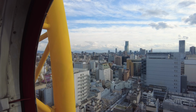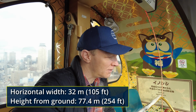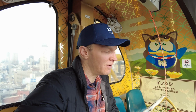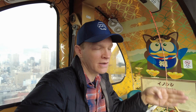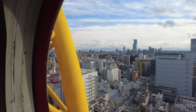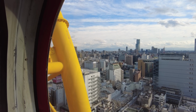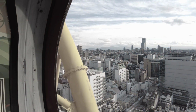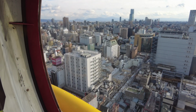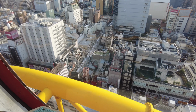At its top, this Ferris wheel is 77 meters high. So it's the smallest of the 4 today, but it's also the most unique because of its shape. Whoa, this is strange. This is it, right here. The very top.